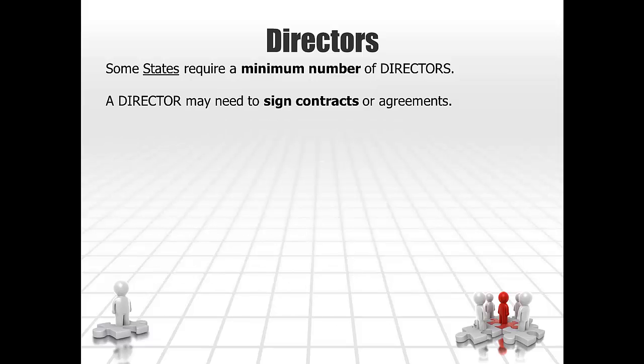A director may need to sign contracts or agreements, and this is very important. As you go through this process of attracting directors and officers, one of the things that you need to be clear on and create best practices for is what the roles and responsibilities of a director may be. One could be signing contracts, and some people may not be comfortable with that or may not want to do that. So make sure that you are clear so that when you're approaching someone about serving on a board, they know what the expectations are up front.